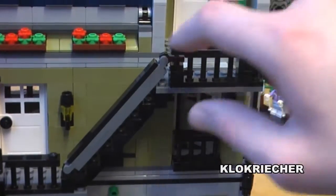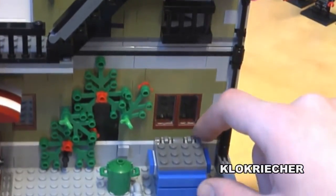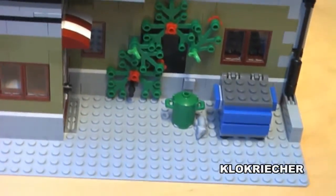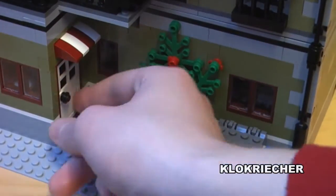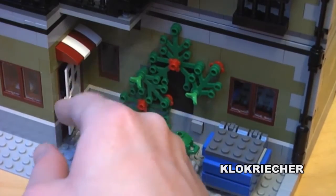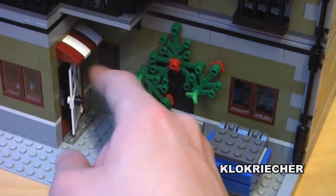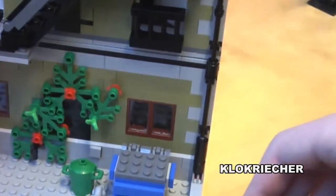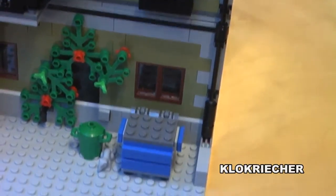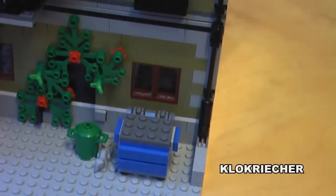We get another door which you can open up if you want to, and we get some sort of balcony. We get a nice stairway here, and we get the outside here. We get some windows here. You get another door which you can open up, and you get the awning here, and we get some nice foliage growing here. And we also get a dumpster and a trash can and a rat right here.